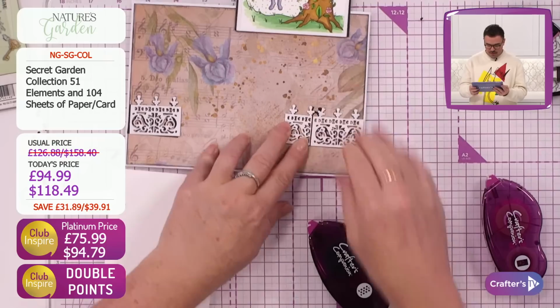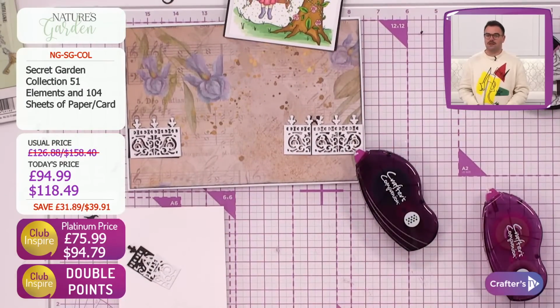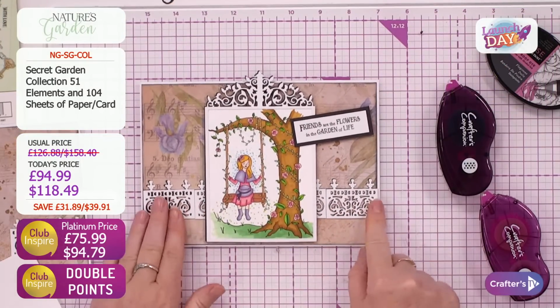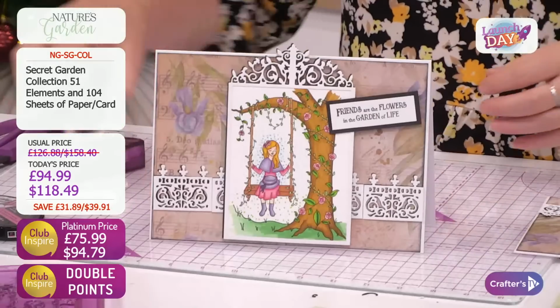We must do demo of the show, mustn't we, as well, before the end of the show? Yes, in fact, let's switch, because otherwise I'm going to be fiddling. But there we go, putting that to the bottom of your card. Love that. How nice does it look? And it's all done from that one die, but just cut twice. So that's really awesome.